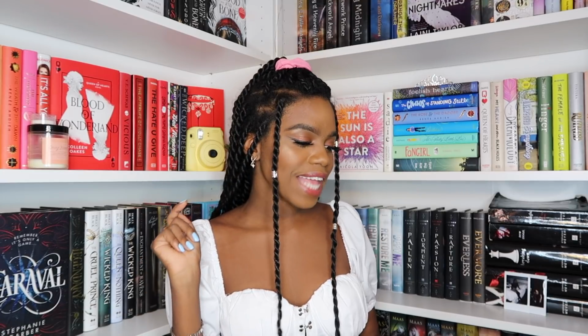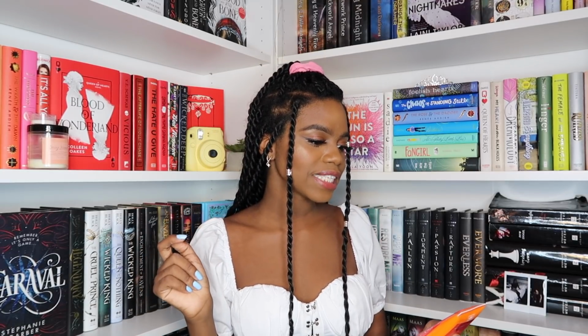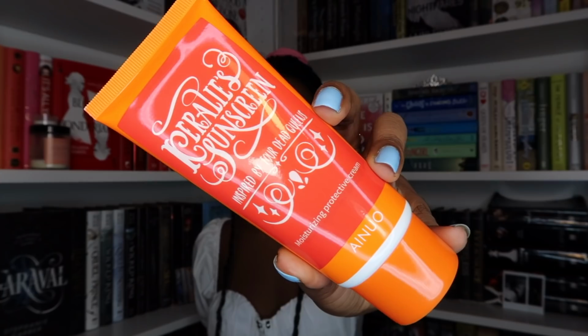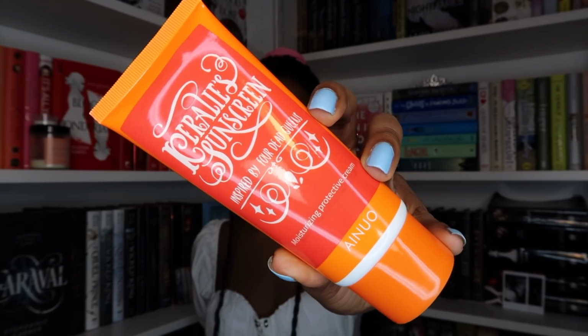So since this is the July box, it's very summer themed. One of the next items is actually sunscreen, and it says Cara Lee's sunscreen inspired by 4 Dead Queens, and this is a moisturizing protective sunscreen, which I think is so cool. Ooh, and it doesn't have that super intense sunscreen scent that really just doesn't hit sometimes. I feel like it smells just kind of normal, so I'm excited for this.